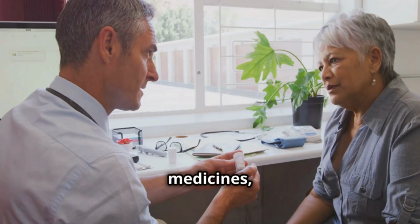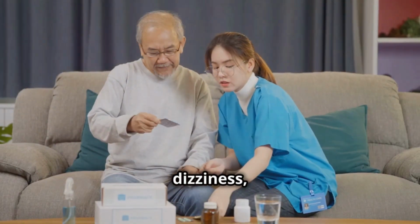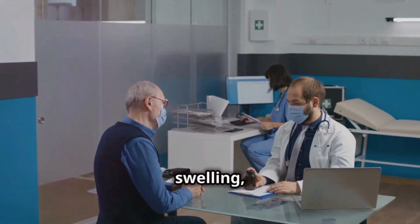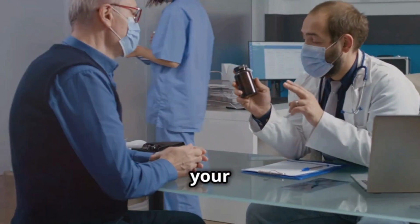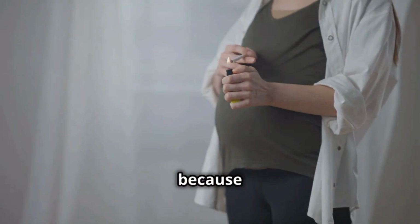Like all medicines, Enalapril can have side effects. The most common ones are dizziness, cough, and tiredness. If you have more serious effects like swelling, difficulty breathing, or signs of an infection, it's important to tell your doctor. And remember that you shouldn't take it if you're pregnant because it can harm the baby.